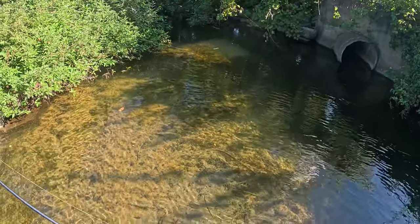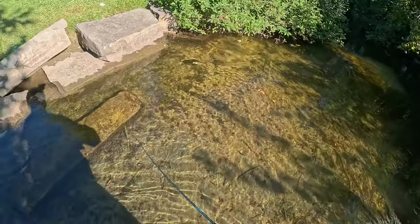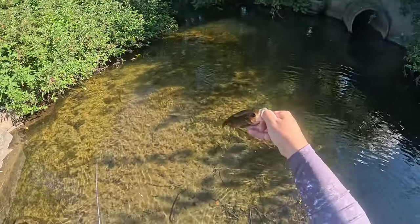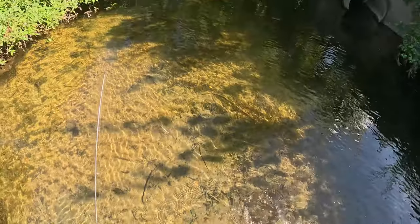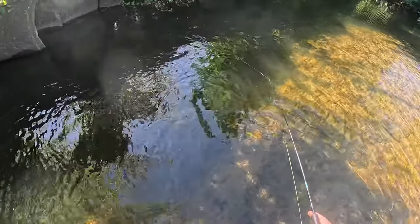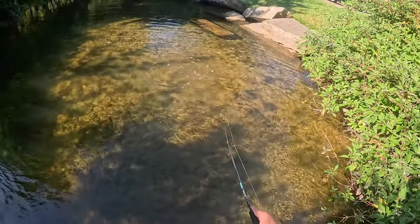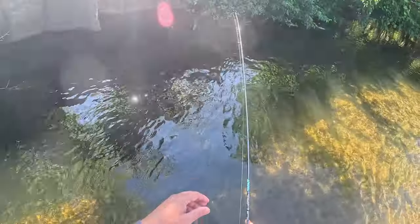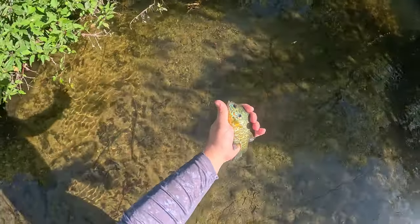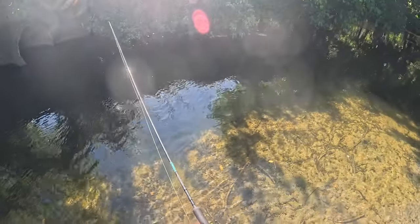Got one. Kind of a horrible cast and just happened to land right in front of this fish. Ooh, another rock bass here. Another decent rock bass. And guys, I believe I saw a largemouth, a really small one, chasing this guy. Got one. Ooh, that looks like a really pretty pumpkin seed. Nice. Just an absolutely beautiful pumpkin seed sunfish. One of the prettiest native species, even if they are common.